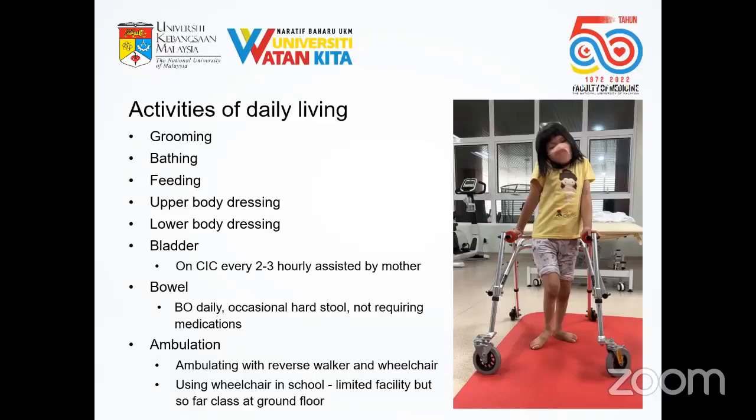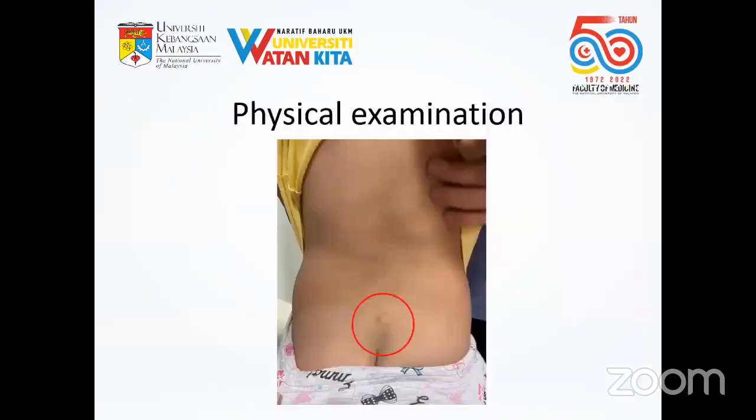Upper body dressing can be done by herself, and the lower body dressing can be assisted by the mother and father. For bladder function, she is on CIC every 2 to 3 hourly, assisted by the mother, and for bowel, she is able to open her bowels daily with occasional hard stool, not requiring medications. For ambulation, she uses a reverse walker and a wheelchair. Using a wheelchair in school will limit their facility, but so far her class is on the ground floor.